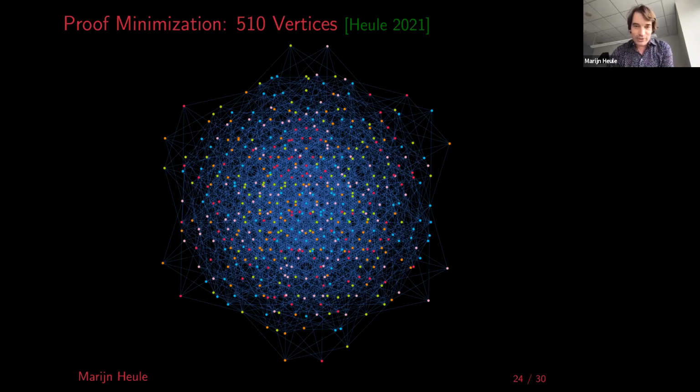So this is how it looks. I hope it's a bit clear, but I know Zoom doesn't give you the best resolution. But these are 510 points in the plane, and I give a random 5-coloring of the vertices. So for example, this is distance 1, between these 2 points. This is one of the things that I think makes SAT solving an exciting technology, that it can not only give you a counterexample, but also a smaller graph with the same property.